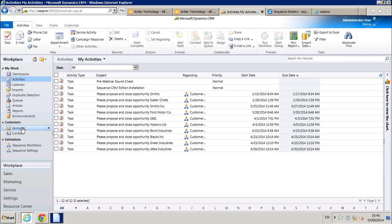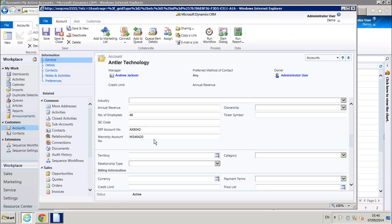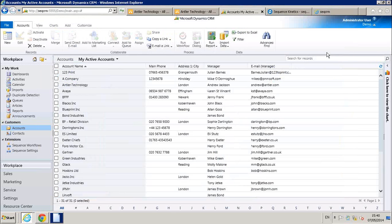Similarly, if I now go back into accounts in CRM, and we have a look back at Antler Technology, we'll now see those two custom fields have also been populated with those details. So Sequence CRM Edition allows you to not just work with out-of-the-box entities, you can work with custom entities, custom fields. Same goes for the SharePoint side. Any document library you may create, any list, custom list or standard list, can all interact with your business processes with the use of Sequence Kinetics.